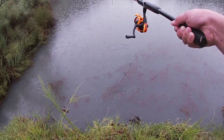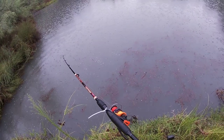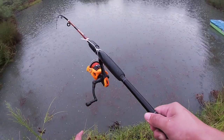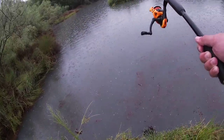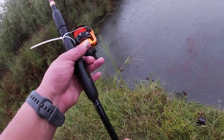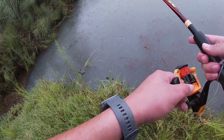Shit, there he goes. There he goes. He took it. Oh shit, he still has it. He still has my freaking line. Oh shit, he still does have it. Holy crap. It doesn't even have a hook on it. There it goes. He let it go. That just goes to show you how strong the freaking teeth are, the little teeth on those lips of the fish.